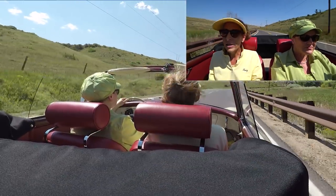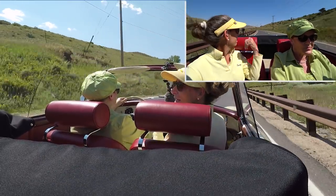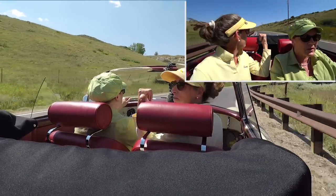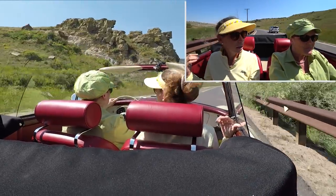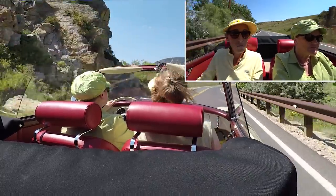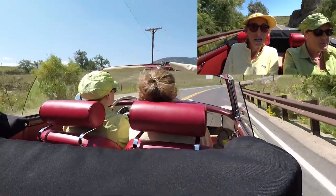Oh, visibility. Visibility is killer in this thing. It's like driving a motorcycle. You can see, look at that, isn't that crazy? You can see all the way out the back so easily. You can see out the front, you can see out the sides. If you need to roll up or roll down windows, you just reach over and do it.